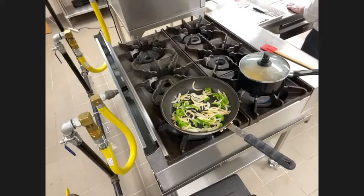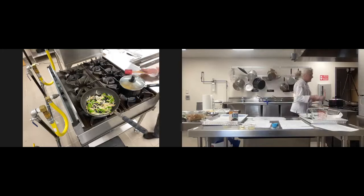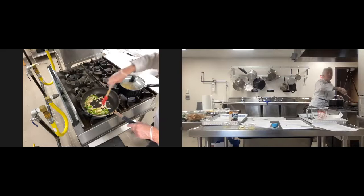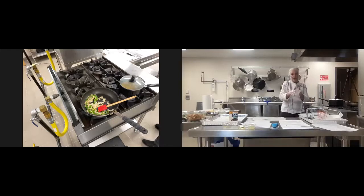All right. So the next thing we're going to do is drain our corn. The onions and peppers are just about ready, so we're going to go ahead and drain our corn. Take a colander, set it over the sink, drain out your corn. We're just going to let it sit there like that for a second or two, and it'll continue to drain. If you don't have a colander, you can get your adult to hold the lid and drain it against the bowl.